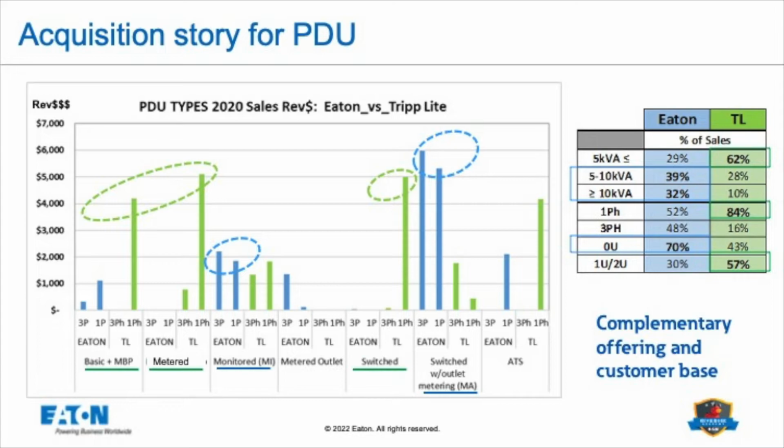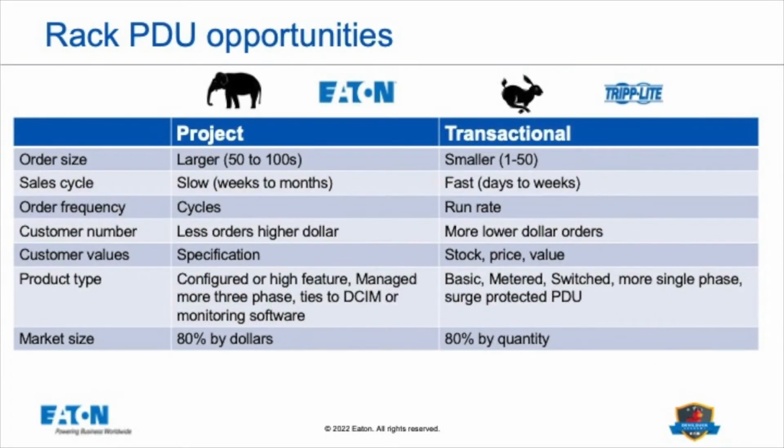So here's another way to look at it, the way I first used this slide many years ago when we were formulating our Eaton approach to going after the PDU business. We chose that we wanted to be in the project side, which we call the elephant, right? Any of you heard the term hunting elephants? It's a common term for people who spec things in. It can take a long time. It can be really hard to land one, but boy, when you get it, you got yourself an elephant, right? So it's worth the effort. Versus looking at a rabbit. Rabbits are really fast. There's a lot of them, but it's just a different, faster paced kind of business.